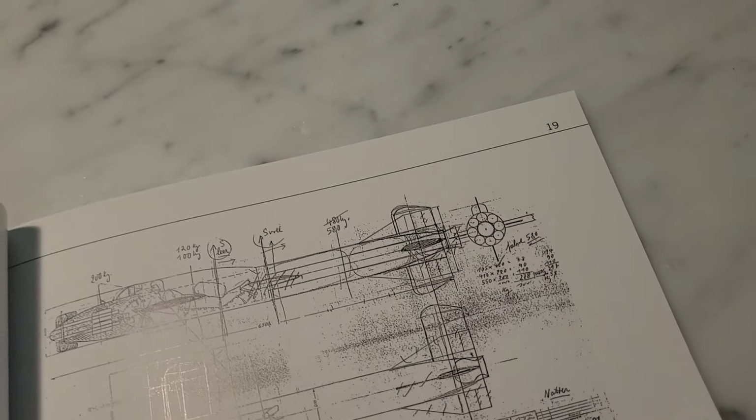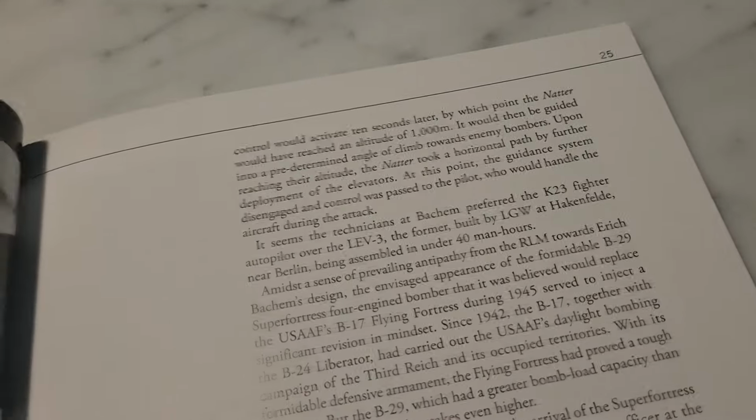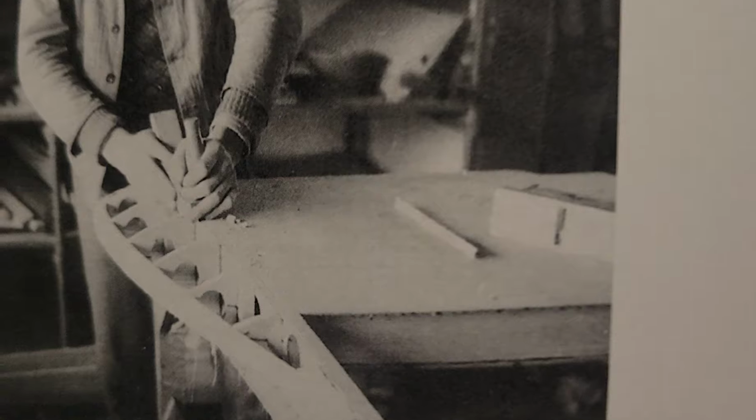Now, this is your cockpit. It's a very simple thing. Apparently, the whole idea was that most of this was going to be autopiloted. You're going to go up. Your job was to aim, as they build it, they build it out of wood.